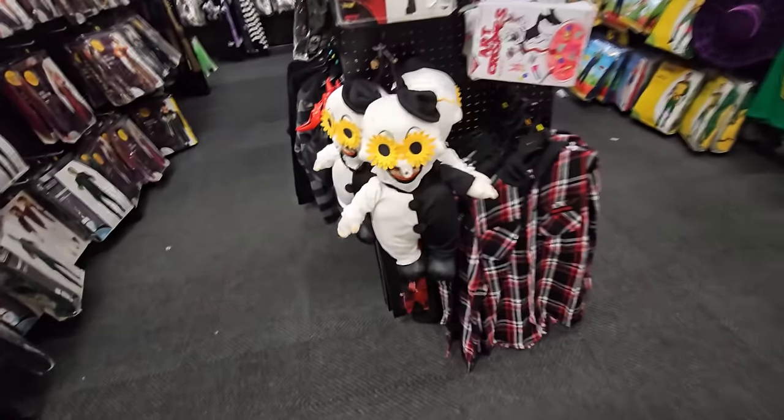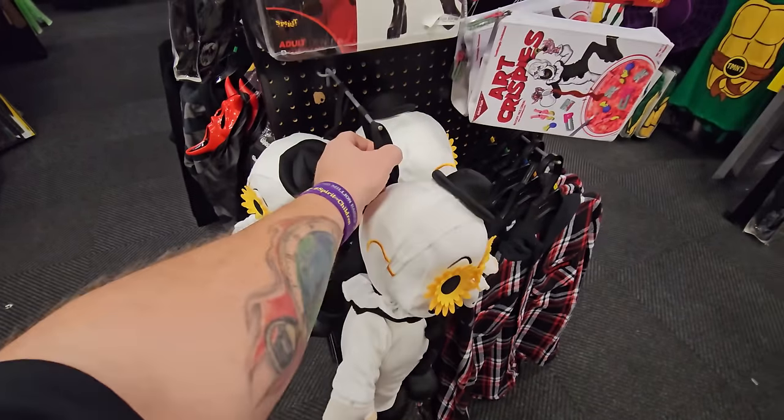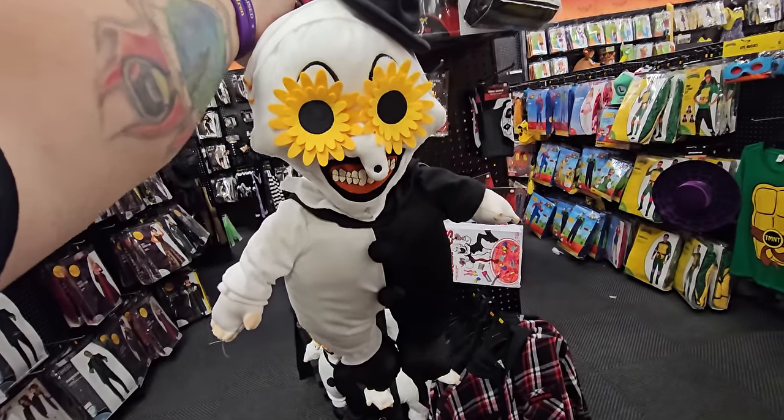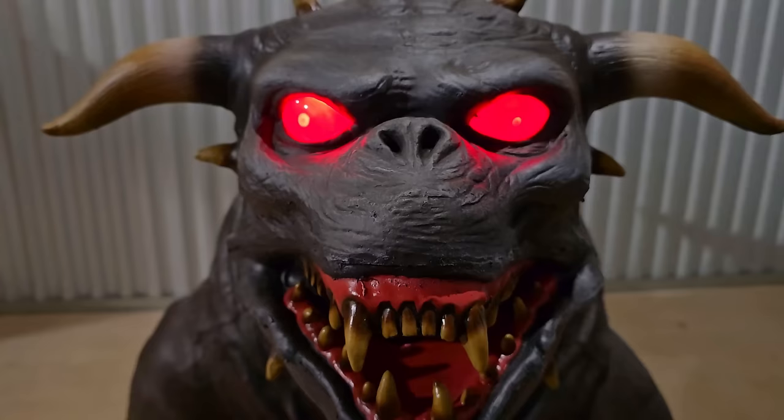Boy, you're a chubby little fella, ain't you? Look at this guy. Oh my gosh. It's the Art the Clown backpack after he ate a whole ton of Oreos, apparently. Spirits open. Let's go.